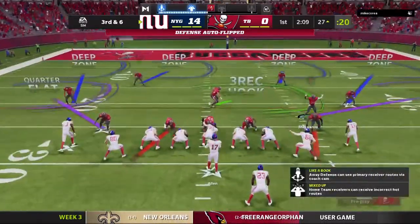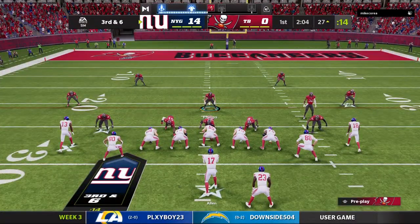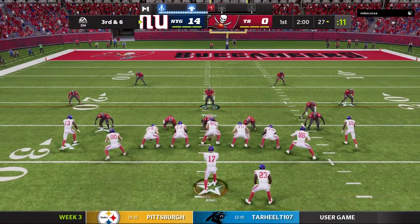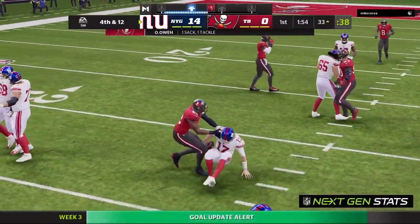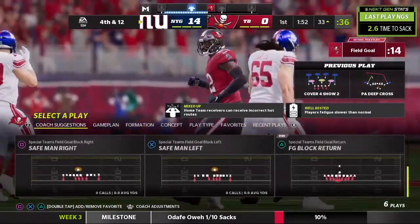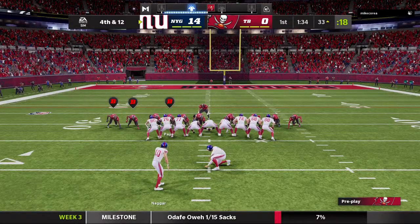They haven't made much of this great starting field position they had. Here's 3rd and 6. Allen off the play fake. Pressure applied, and he's going to be taken down. They sack him back at the 33-yard line. Adafe Owe, he's the culprit, causes a loss of 5, and it brings up 4th down.